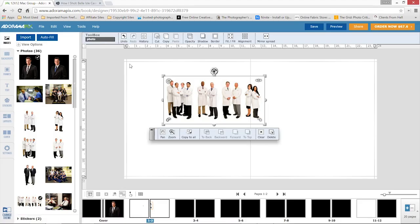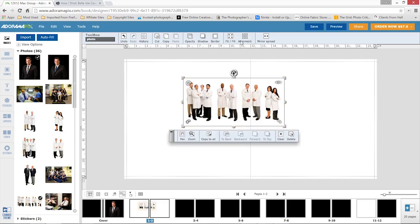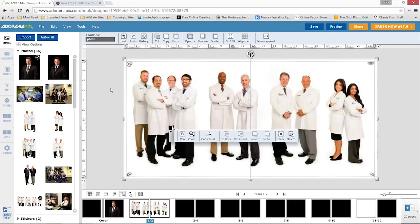So it matches the exact ones here on the book. So now I brought my spread in, and since I know it's built to the size of the page, I can just go fill the spread, and it fits perfectly.